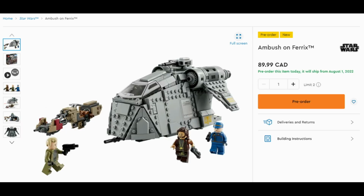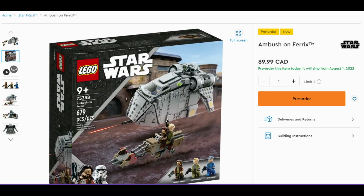Moving on to the Ambush on Ferrix, the Cassian Andor set, and again, this is another set that just feels so overpriced for what it is. $90 Canadian. I can't remember the exact US price, my apologies on that, but just in general, the shot of it in the trailer looked far cooler than it does in this LEGO form, is basically all I can say. You get 3 minifigures, 2 that seem to be named characters from the show, and then 1 random security guard. He might be named as well. Can't see on the image. It's kind of blurry, unfortunately.